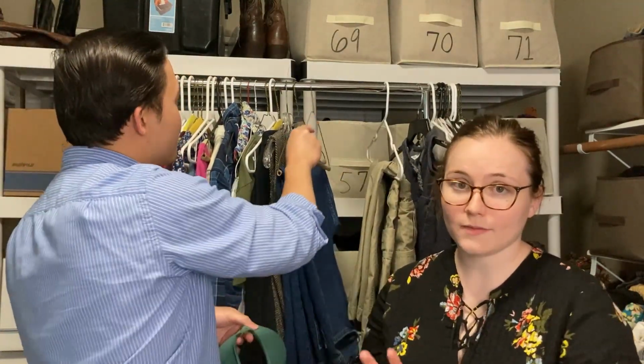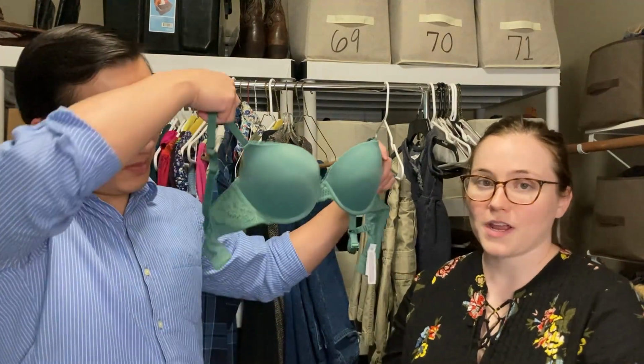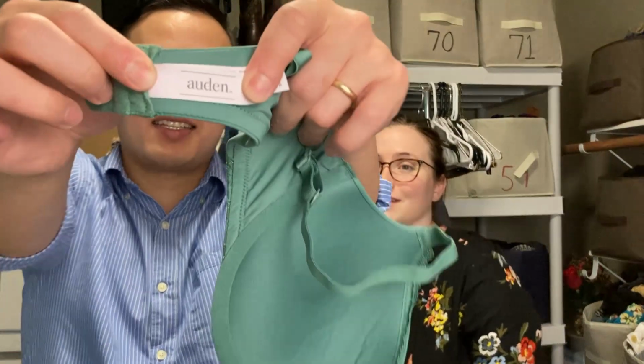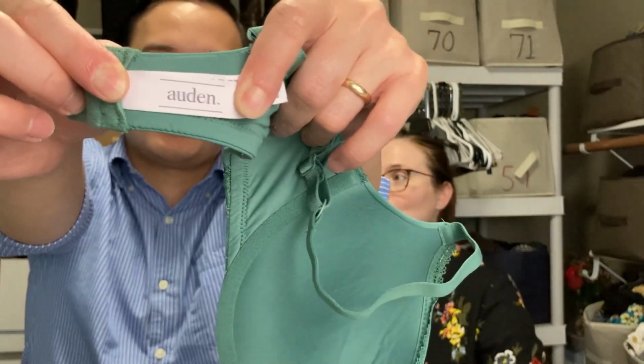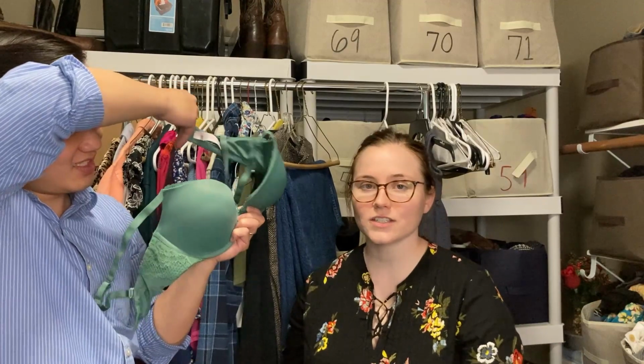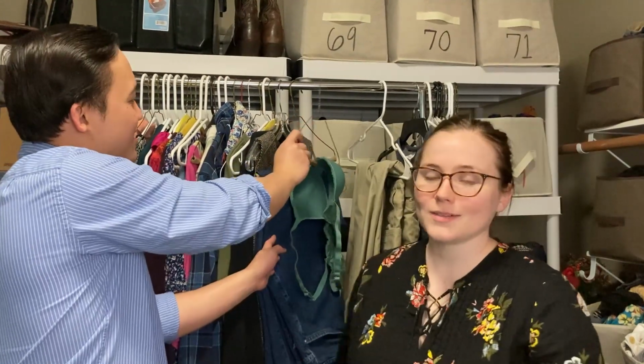Here is the mistake of the day. So this is a bra by the brand Auden, which is the brand of bras sold by Target. It's their in-house brand. And I thought it was Victoria's Secret. I don't know what possessed me to think that this was Victoria's Secret. I didn't even look at the tag. I just saw that it was a pink tag, which Kang told me that it's not even pink. It's like white that has been in a wash with maybe a pink item. I don't know what I was thinking.